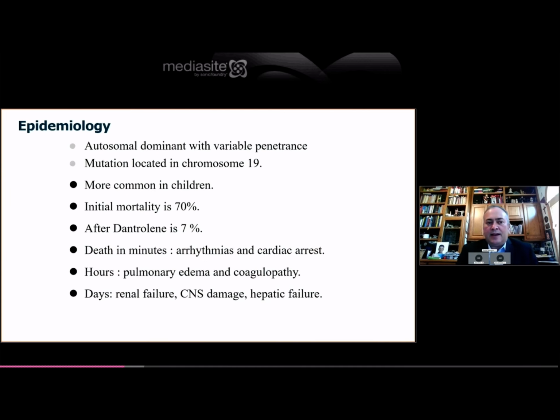This is, as I said, autosomal dominant with a variable penetrance, meaning that the penetrance is not 100%. So, for example, if one of the parents has this gene, it will be present in 50% of the offspring typically. It is most common in children, and the initial mortality was 70%. But after dantrolene came out, it's now down to 7%. So this is how important it is to know about it, recognize it, and give this medication quickly. Basically, it could be death in minutes.